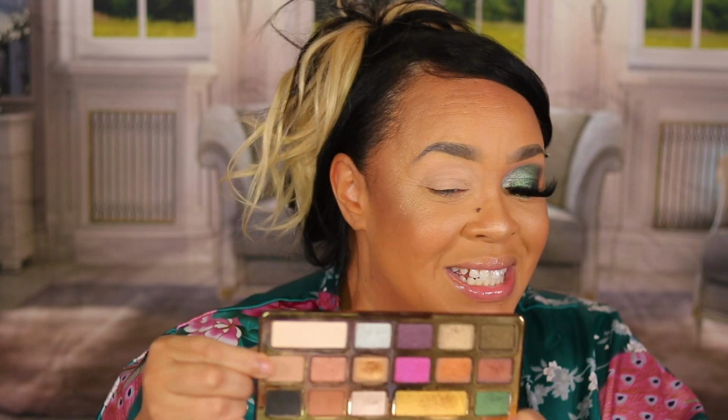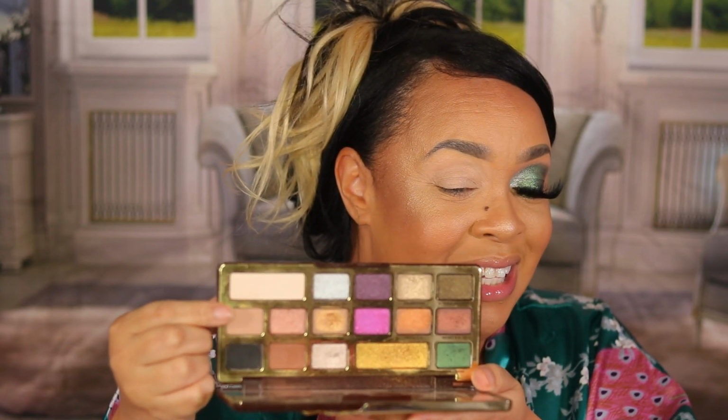Okay, now that that's blended in, I'm gonna go in with So Bougie. I like that. Give me my first transitional shade. Gosh, I haven't said transitional shade in a long time. I can't even say it right.